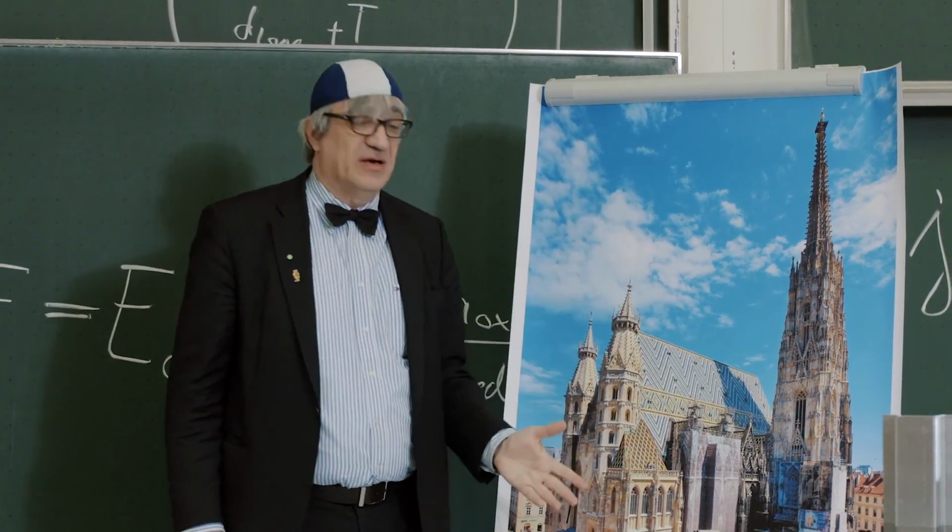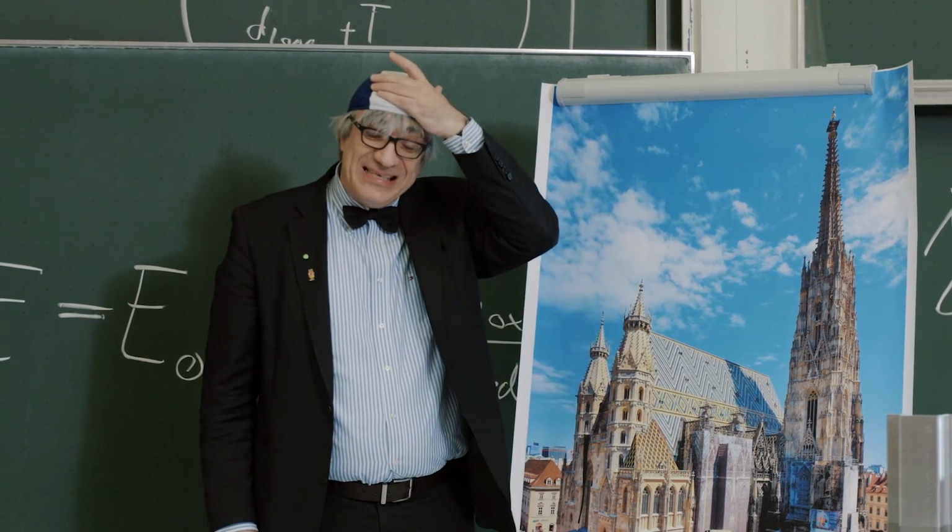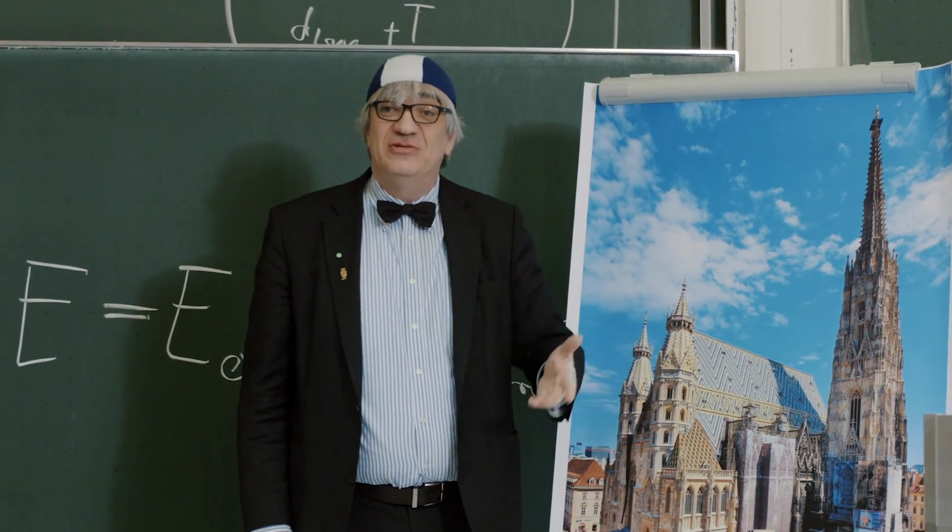This size comparison shows how a very small amount of material can have a gigantic effect.